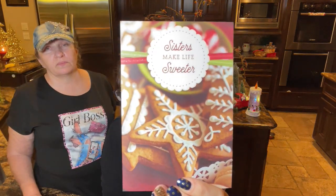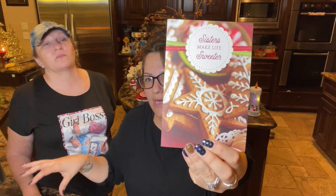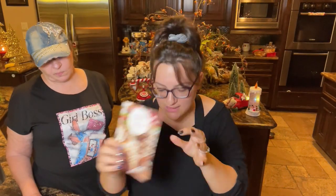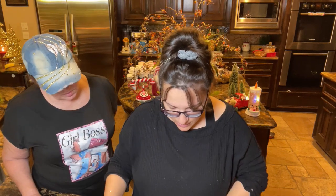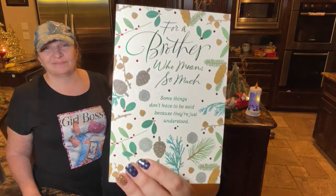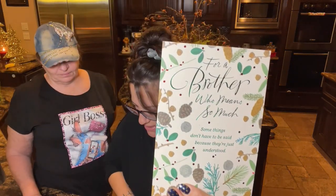This says, sisters make life sweeter. This is gonna be on a nightstand on the side where my sister-in-law sleeps. Then this one is gonna be for my brother. It says, for a brother who means so much, some things don't have to be said because they're just understood. Exactly. And this is gonna be on his side of the bed.